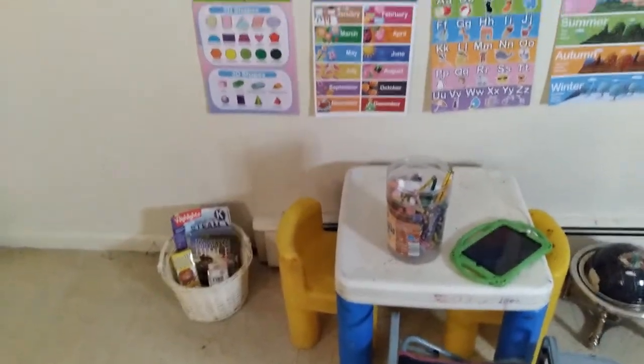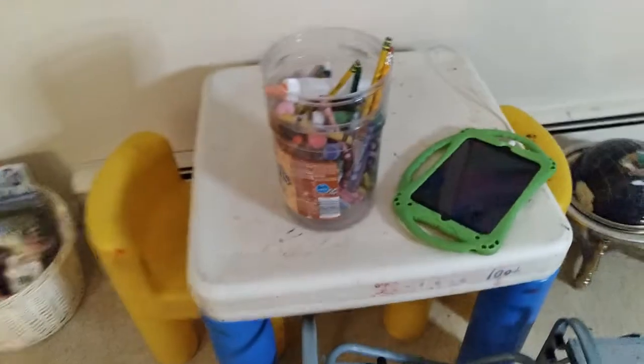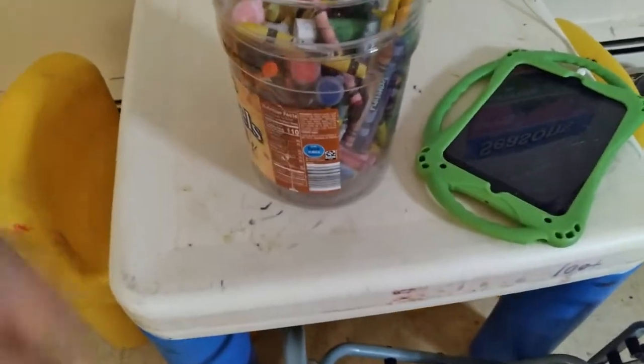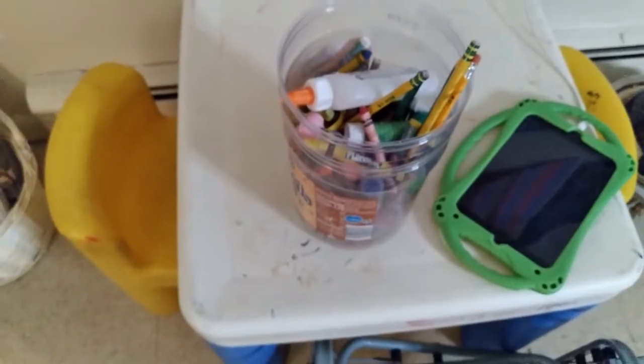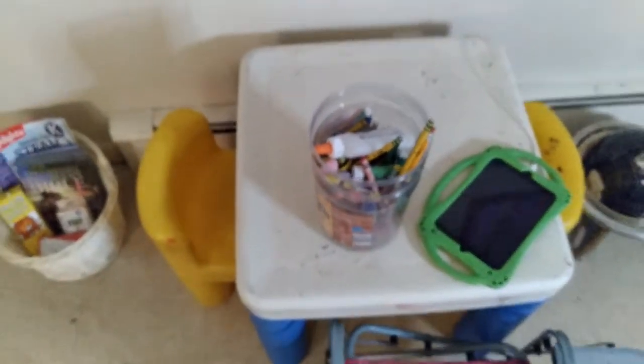I just got her a desk, so there's paint all over it, and it is what it is. They ate breakfast, and that's just how it looks right now. But they use this table for now, and I got her a desk at a thrift store.